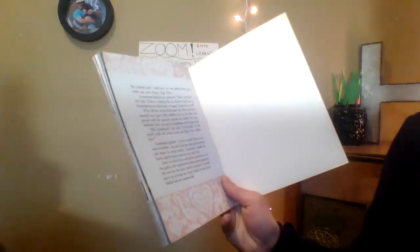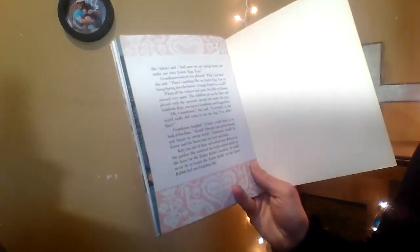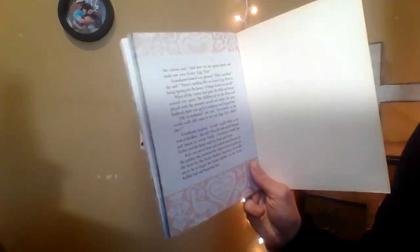Katie ran out the doors and picked some flowers in the garden. She scattered the bright colored petals on the lawn for the Easter rabbit's breakfast. It would never do to forget the Easter rabbit, for the Easter rabbit had not forgotten Katie.